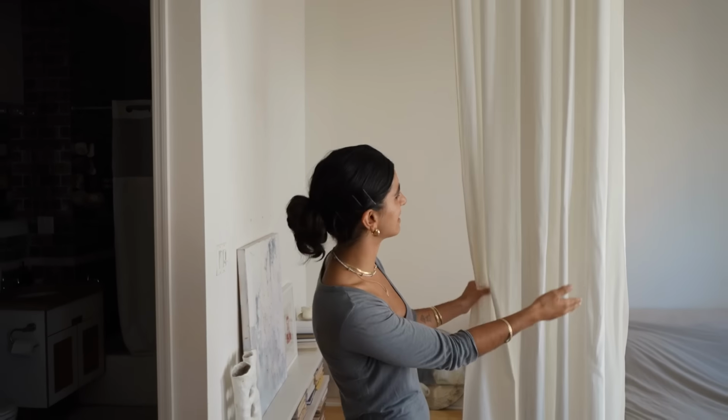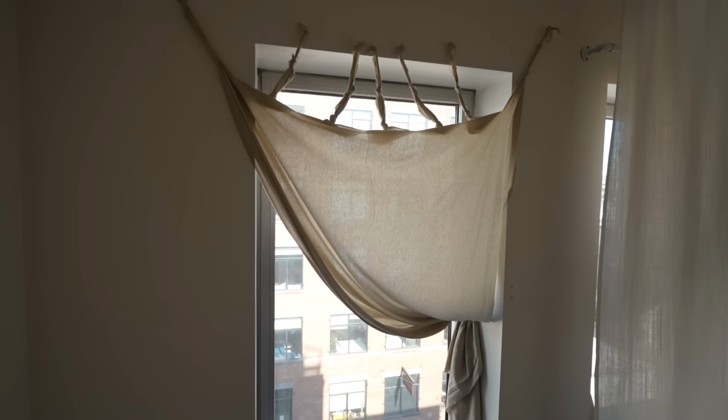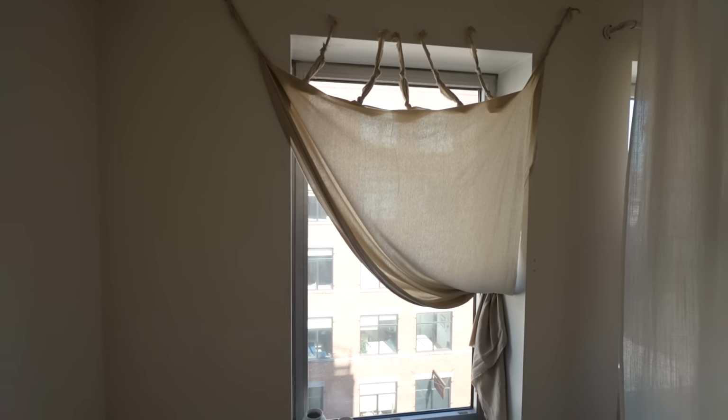They have these racks. I really enjoy muted colors, so a lot of the curtains and the bed sheets, everything is pretty much the same color scheme.